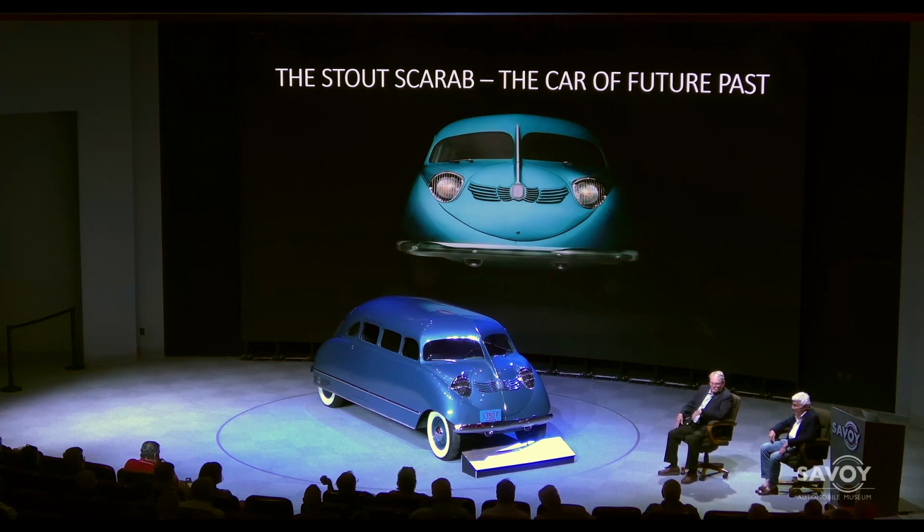Thank you, Bruce. And thank you all for coming tonight. And special thanks to Ron Schneider, who drove down from Wisconsin and who kindly loaned us one of his 2 Scarabs. And I guess what I'd like to start by saying is that the more you understand about Bill Stout and the Scarab, the more impressed you are. And we'll try to convey some of that this evening.